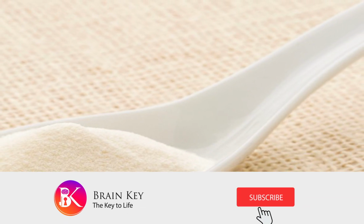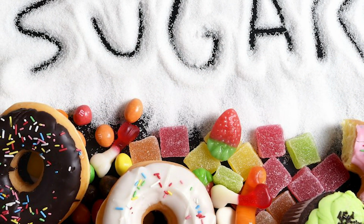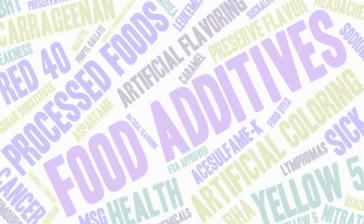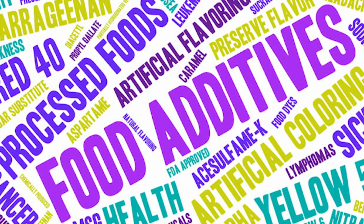And finally, in order to get the maximum benefit from a given collagen supplement, avoid any that contain added sugars, artificial flavors, or preservatives, since these toxins are damaging to the collagen in our body.